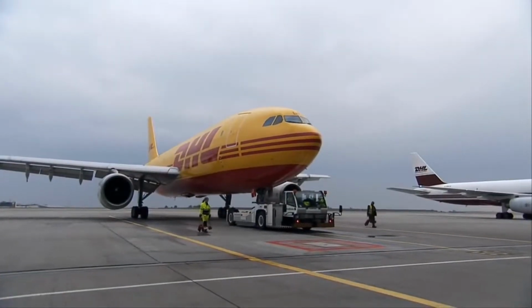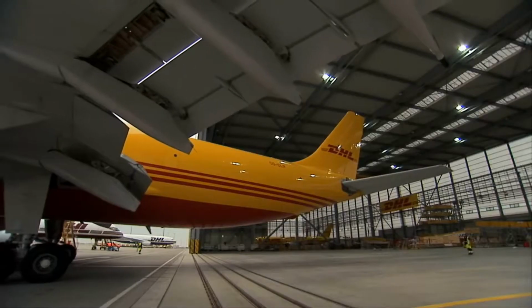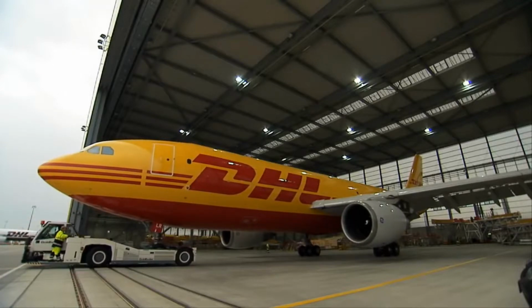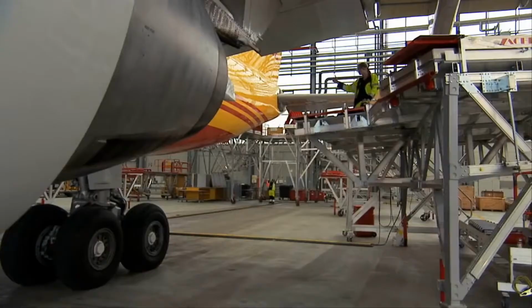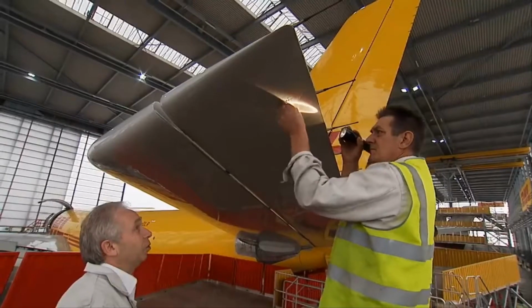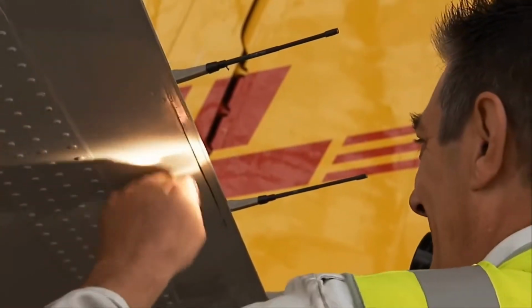The hub Leipzig-Halle has its own hangar for the regular maintenance of the DHL aircraft. The hangar, with a height of 30 meters and a length of 232 meters, can hold 2 A380 aircraft standing side by side. This is where the air freighters undergo regular, thorough inspections. More than 200 technicians and aircraft mechanics carry out the inspections and maintenance work on the aircraft.